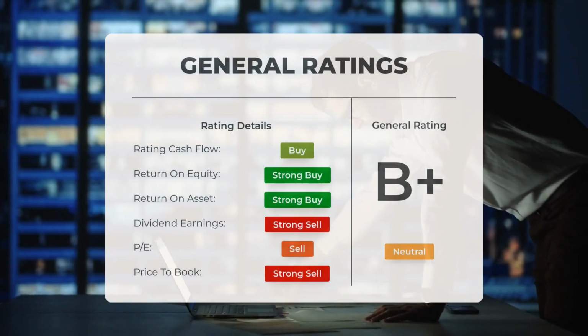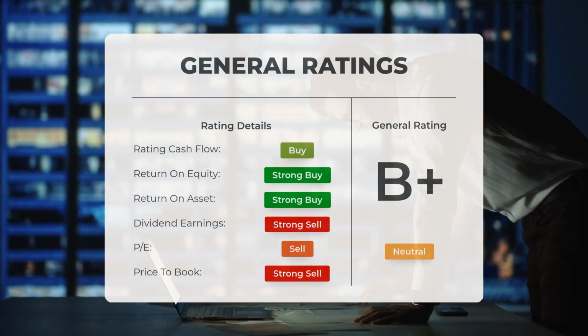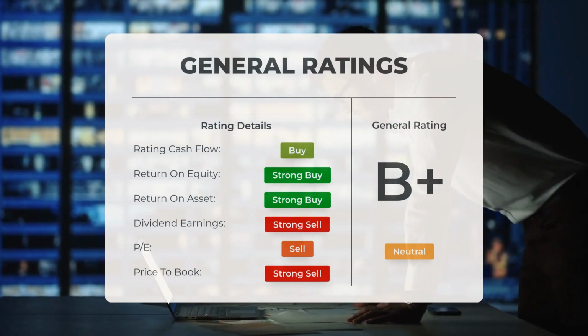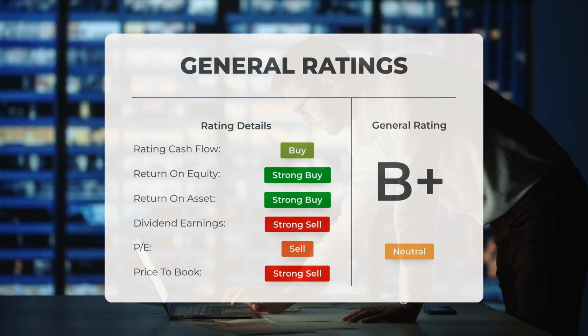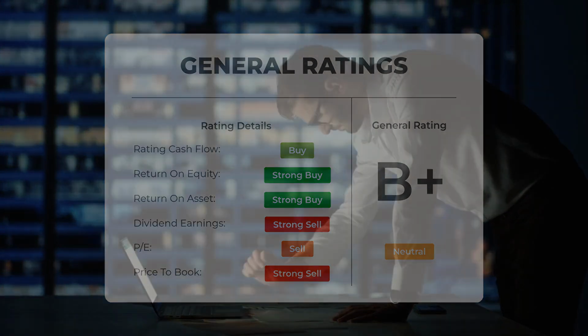Analysts have given Apple stock a general neutral rating. They consider the price-to-earnings ratio as a sell and the price-to-book ratio as a strong sell. However, for return on investment, the analysts award the stock a strong buy rating.